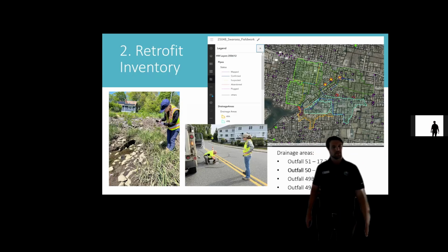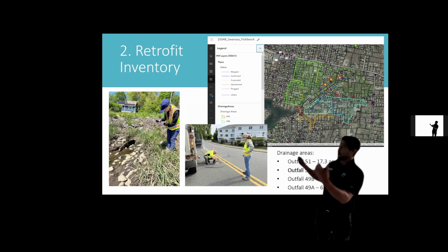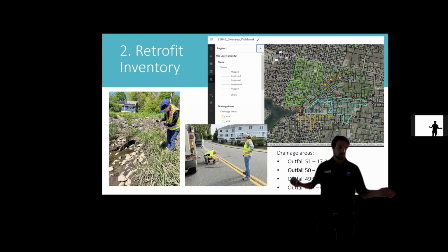Good evening, everyone. My name is Jeff Glover. I'm a senior engineer at Horsley Witten. I've been helping design and find these retrofit opportunities for multiple municipalities over the past 10 years.